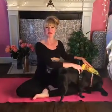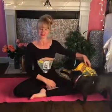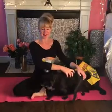We're a few minutes late because we just had a little revolution where both dogs decided they would rather be on the couch, so I had to lure them back over here.